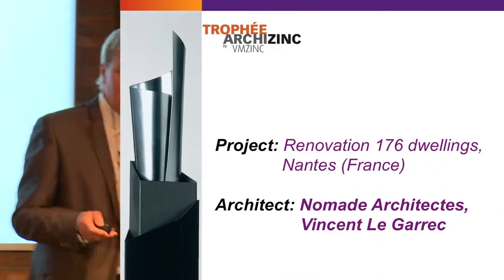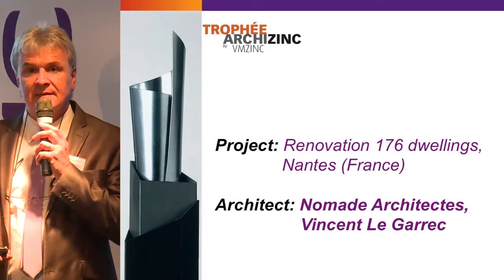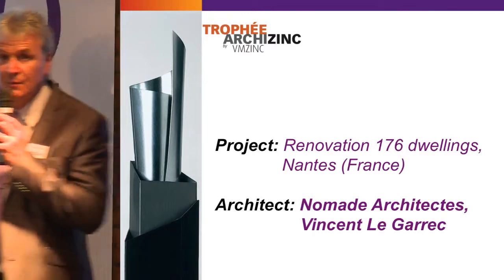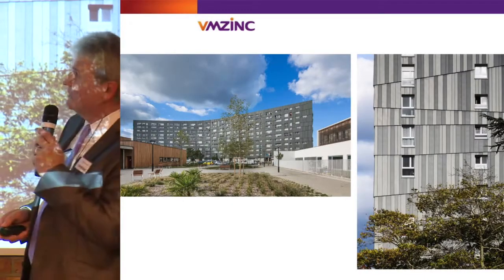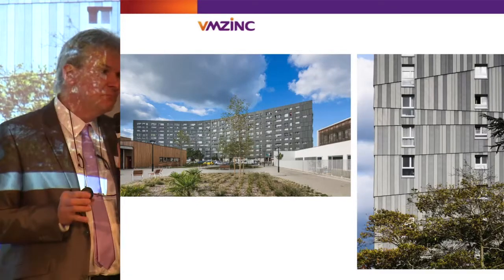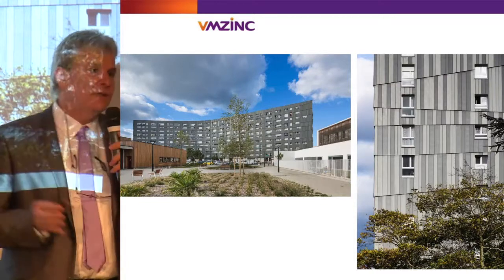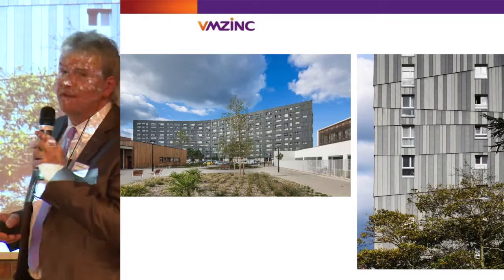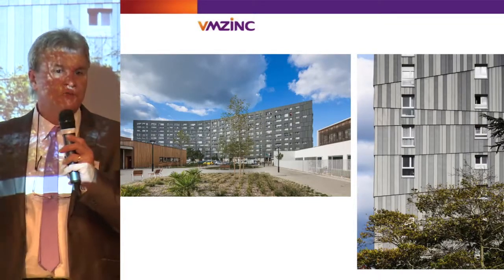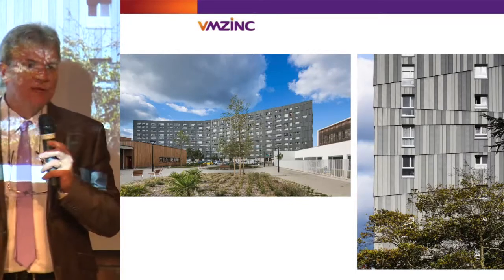The winner, you see how spectacular it is. I call the architects from the group Nomade, Mr. Vincent Le Garrec. We know what we are talking about. This is a bar from, I think, the 60s initially. What is interesting, and it's probably the reason why this bar was renovated and not destroyed, is the soft curve. It's not usual, something that also makes a certain quality from the beginning.